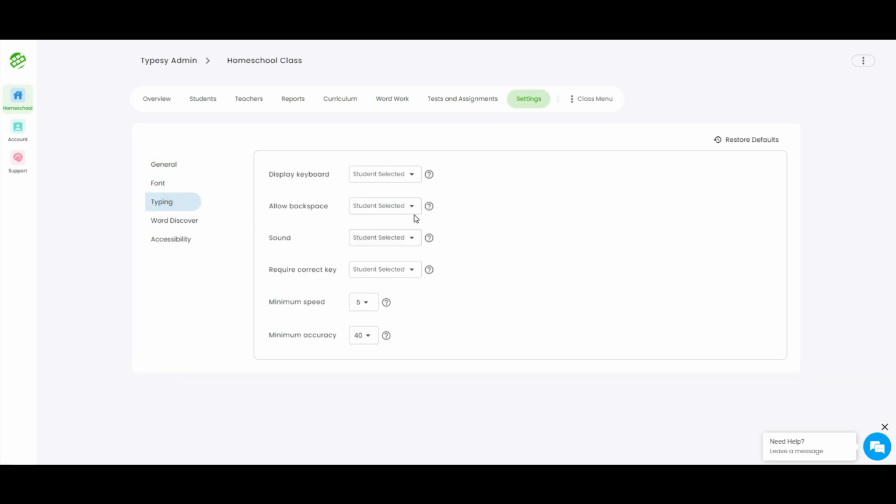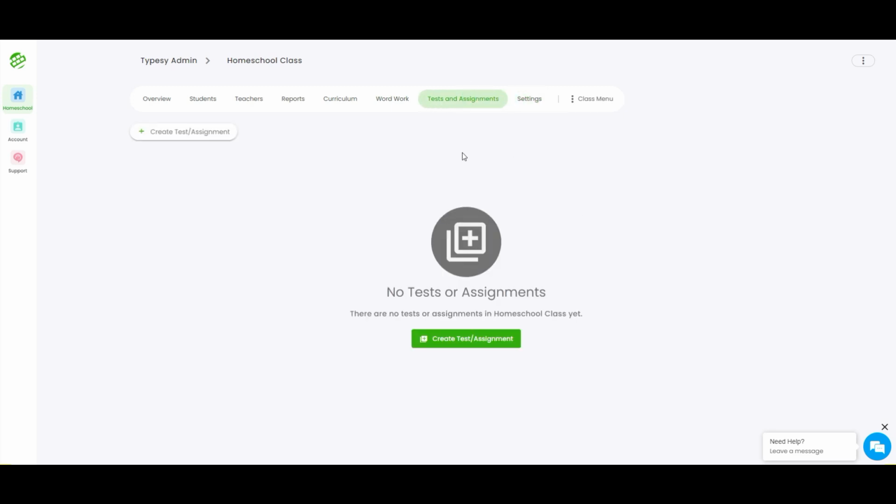Typing, you can allow them to backspace or not, so that way you can see whether they messed up or not. I'm not sure, because this is the first time we've used any sort of typing program that's not a book, so we'll see as I go through, and I'll give you an update later on how I like it. But this is where I would see all of the test results.